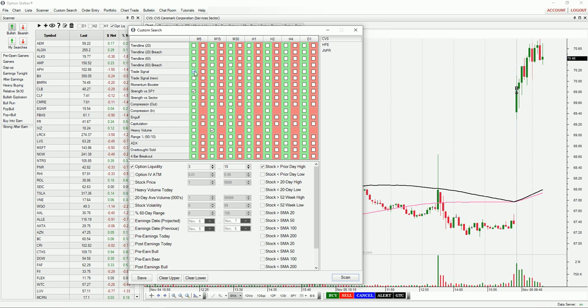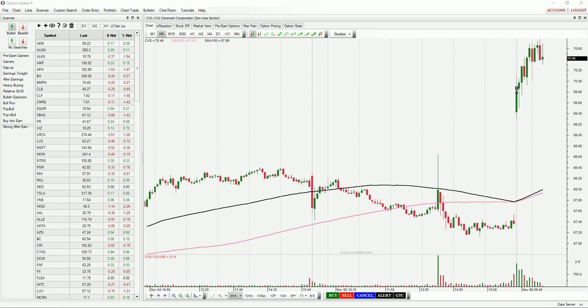Another really nice search that I like using right now in this flat market, heavy volume. Show me a stock that's got really bullish ADX. It's trending strong right now. Again, there are your searches. But a lot of times you'll find different stocks that come up in this search. So I'm going to shift gears. I'm going to just recap the stocks that I like.